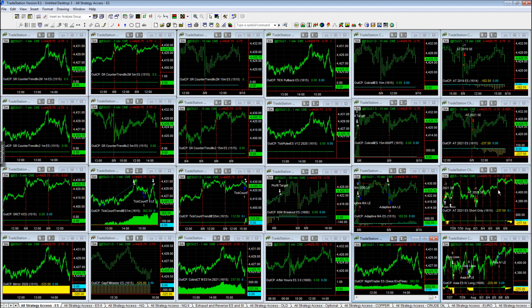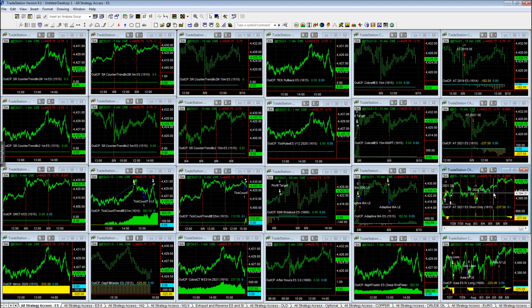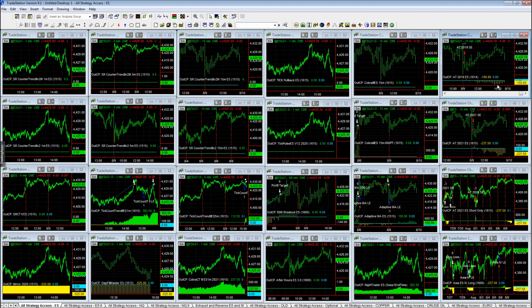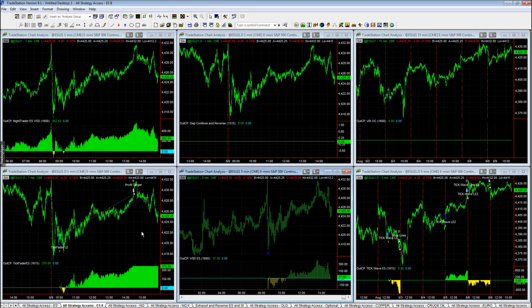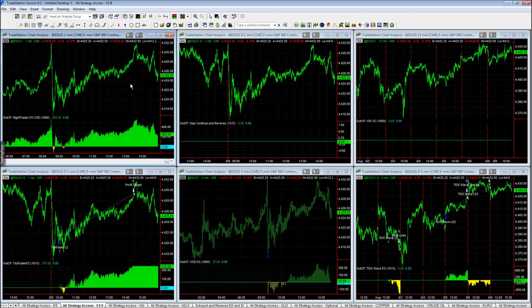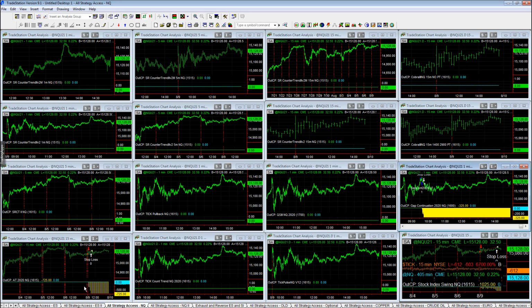Just watching the tape. You have AT 2021 short, AT 2021 short only. Also short, those are minus 237.50 on the day. AT 2019 minus 137.50 on the day. And Asia 4 long minus 250 on the day. And these are the trades in the first ES workspace. Tick fader, good job taking the counter trend trade, buying that dip, plus 375. Night Trader VSD also long with Night Trader, plus 262.50. And those are the trades in ES2.